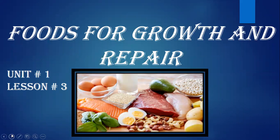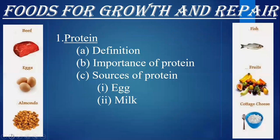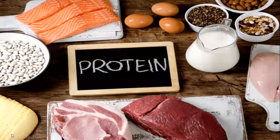Students, today we are going to complete our lesson, Foods for Growth and Repair. Students, you must know that this is the second part of the lesson. In the first part, we have discussed protein, its importance, and its sources. Well, let's have a quick recap of the topics that we discussed in the first part of the lesson. And here it is.